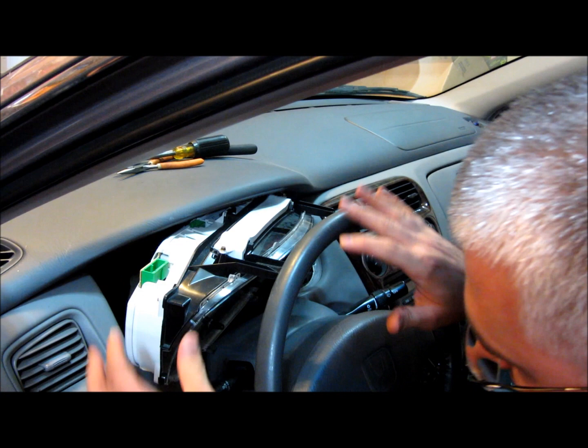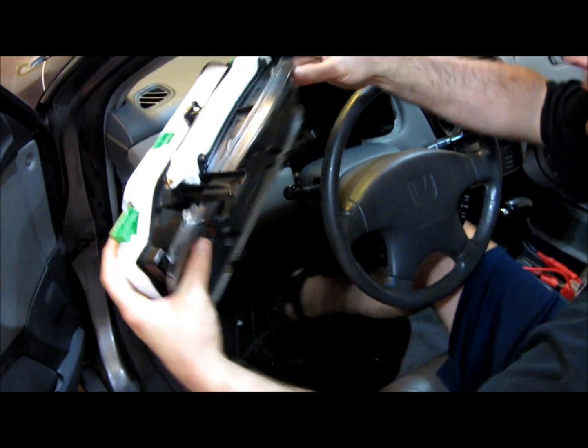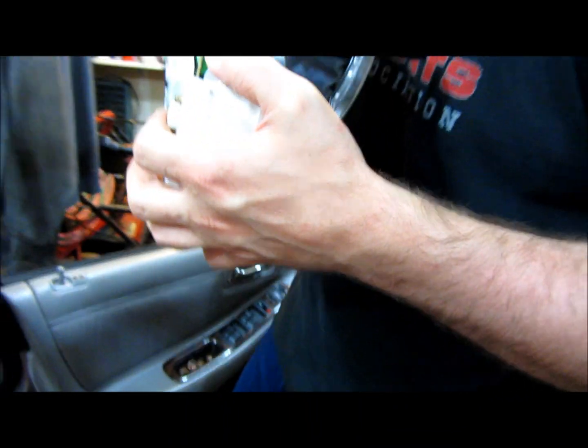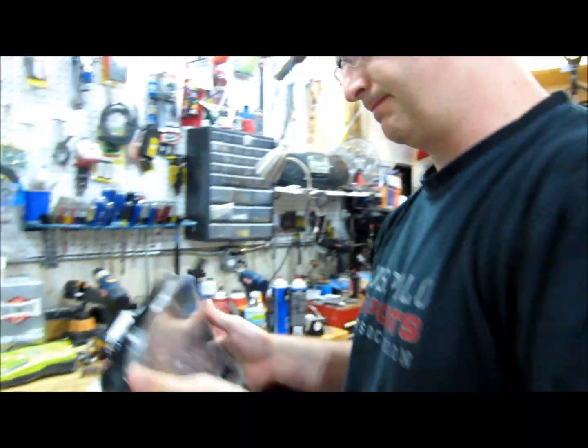Also, what I already did too, I lowered the tilt steering. I lowered it to the lowest position that it goes in. Just pull it out like that. Now that I know which wire, which terminal is bad, I'm gonna focus my attention on that. So what we're gonna do is we're gonna put it on a bench, and then we're gonna disassemble it.